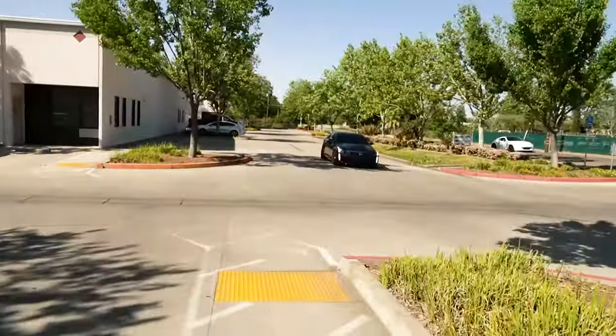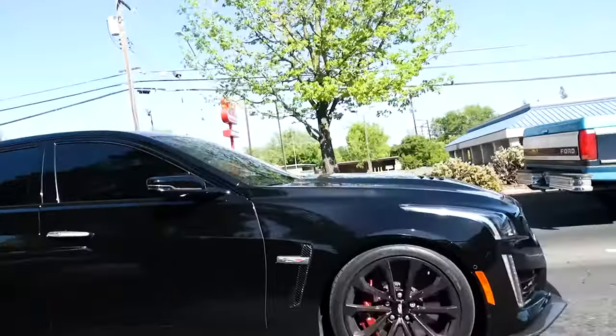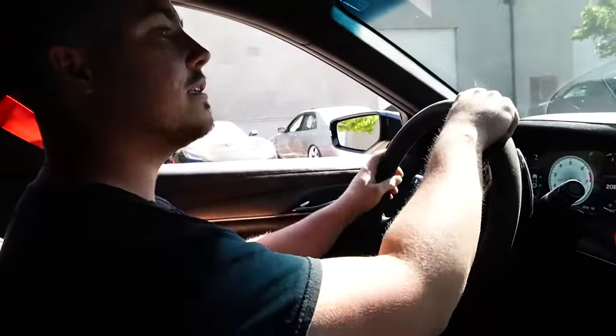We are actually done with that CTS-V. Right now we're gonna drop off this Maserati Gran Turismo at a local wrap shop, Foreign Wraps. So that car is done. All right, so we just dropped off this Maserati at Foreign. We are going back on the CTS-V that we just finished these belts on. We're gonna see how it does and make sure everything is good, nothing rattles. All right, let's go back to the shop.